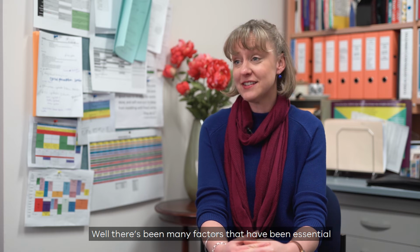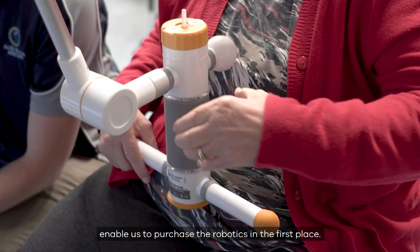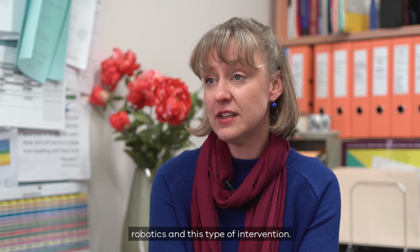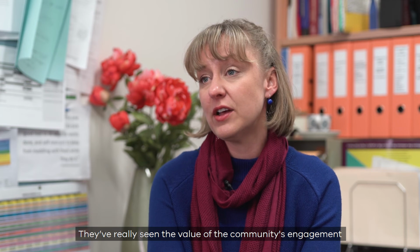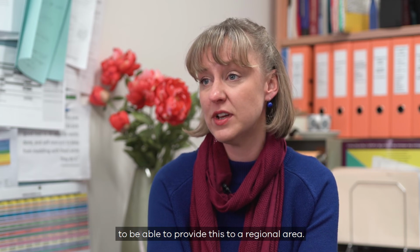Well, there's been many factors that have been essential to the success of this project. The support of the community to enable us to purchase the robotics in the first place. It's also given us some great opportunities to connect with other experts in the field around robotics and this type of intervention. Executive support, they've been behind this project and this concept for many years, and Better Care Victoria, we're just really grateful for the commitment they've had to us. They've really seen the value of the community's engagement and the commitment from the organisation to be able to provide this to a regional area.